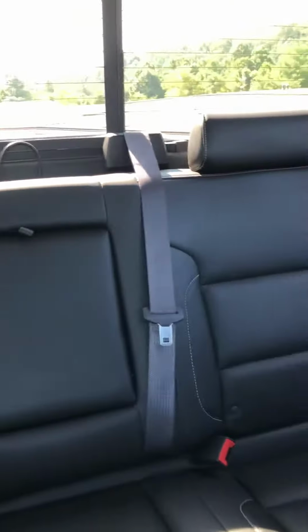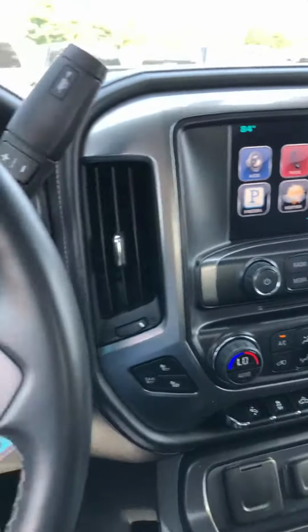Leather is in great shape. There's no tears, rips. There's no loose dog hair, so there's never been a dog in here. The AC is blowing really cold.